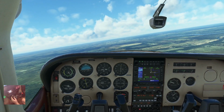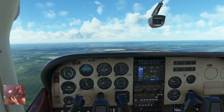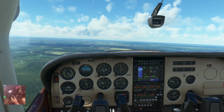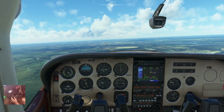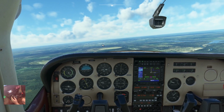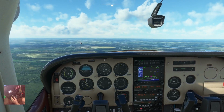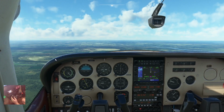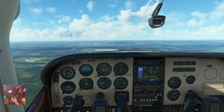Puerto to runway. So we're 11 miles. Looks like it's right there. Right there. We'll let her settle down. Let's go ahead and put our second notch of flaps down.